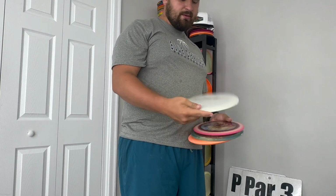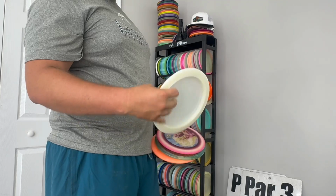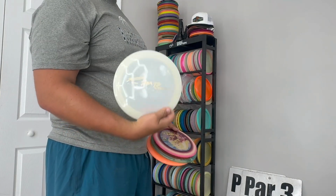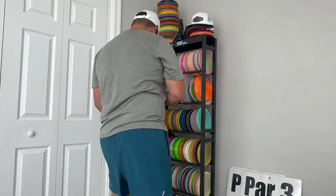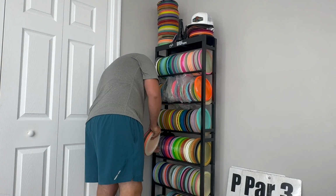We got a Rock, very straight flyer. Another Paul Macbeth foundation disc. This is a Vandal, I believe. Rachel has informed me that this is going in the bag today before we play around. I'm going to set these over here to make my job a little easier. Alright.